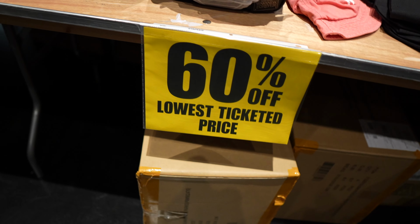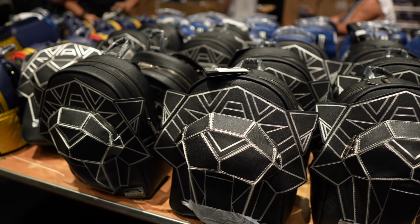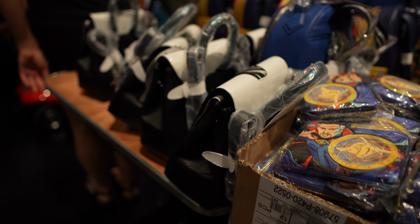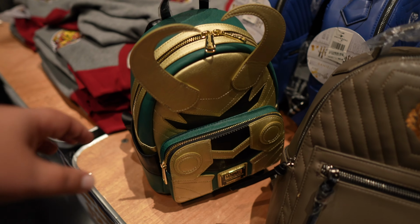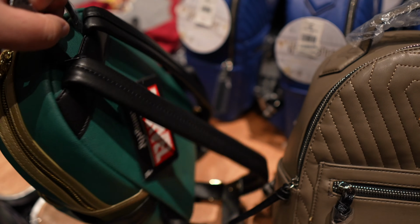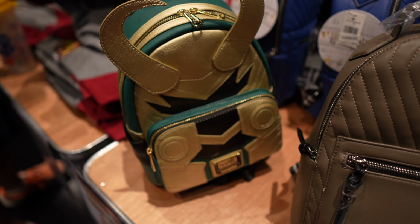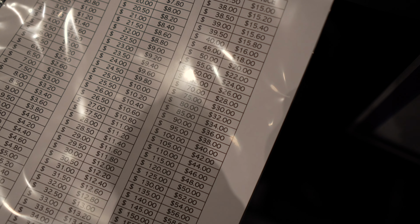So everything is 60% off. Let's see, they have these bags here. Wakanda bags, Doctor Strange lounge flies, Thor lounge flies, Harry Potter. They do have one Loki lounge fly in here. So they may have more, but as of right now. So the price tag on this is normally 82, so 60% off of 82. They do have a price chart here showing you exactly how much retail is and what the price is with the 60% off. So that lounge fly was like 82, so it'd be around $32, $34, somewhere around there.